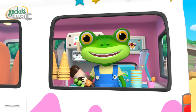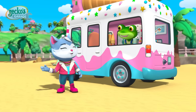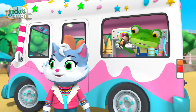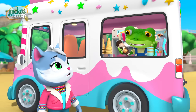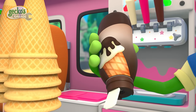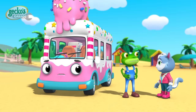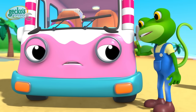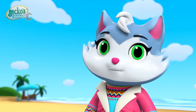Hello, everyone. We're at the beach, cooling off with some ice cream. And we're not the only ones. What's wrong, Gecko? I'm not sure Vicky has enough sprinkles and toppings for everyone. Sticky screwdrivers! We need to get some more toppings, and fast! Vicky will be really sad if anyone misses out on a special ice cream. We'll take Helena. She's the fastest friend for this job.